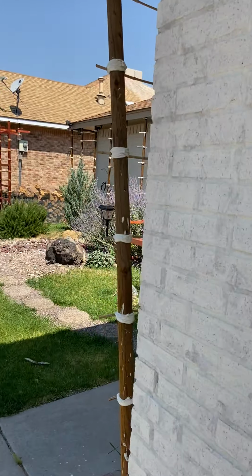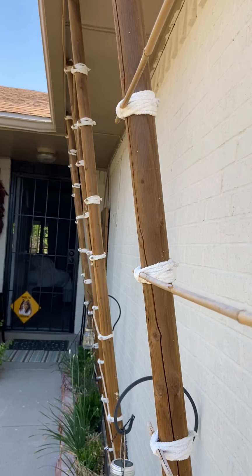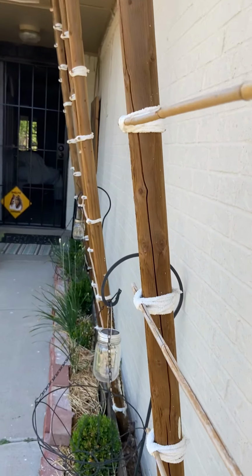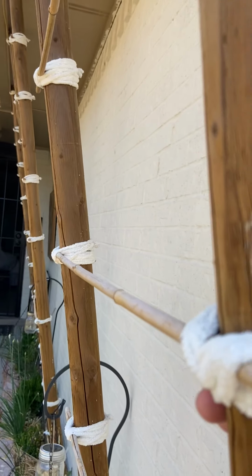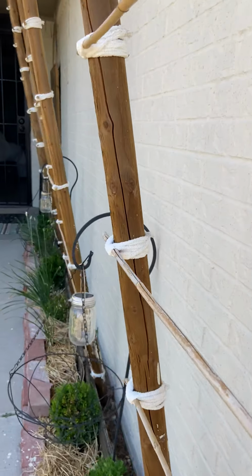filtered light. And then I wanted to talk a little bit about my trellises that I have built. These are tree stakes. They're attached at the eave and anchored at the bottom. These are bamboo stakes that are just tied on. I have yarn right now, but it should be twine, and eventually I'll replace all that with twine.